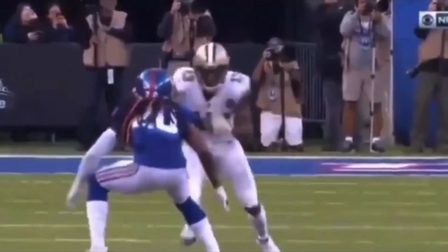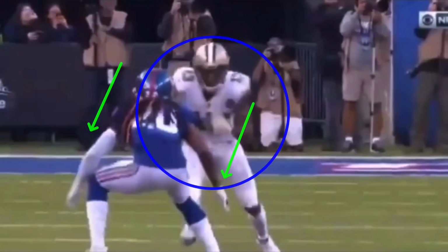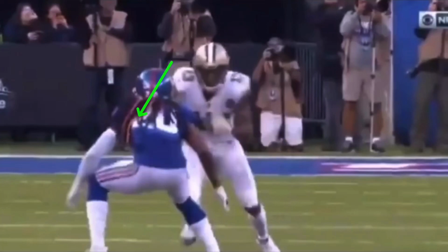So when he comes off the line here, the most important thing is we're closing the gap with this DB, right? I want to have my eyes on good pad level going straight forward. I'm running straight at him. Everything about this is I'm attacking him, so get him in a back pedal and get him overanxious, right? So he closes the gap with him.